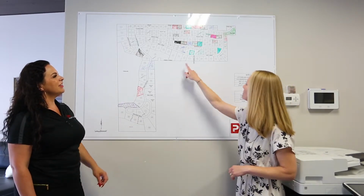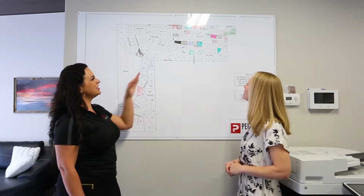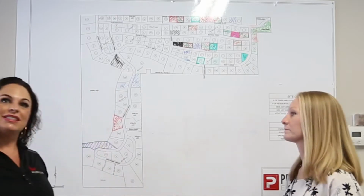Perfect. Yeah, so you can see some of our phase one lots. These ones are definitely more of our luxury lots. They're definitely bigger in style. More sloped. So it sort of depends on what sort of topography you're looking for, as far as what building you're going to be doing, like if you want a walkout basement or anything like that. Right. So our sloped lots are kind of more here along Butter Living Drive, and then our flatter lots are here, sort of in the middle of the subdivision.